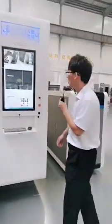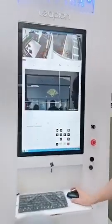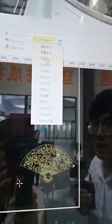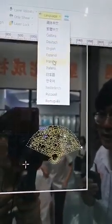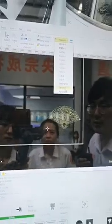And we can check more about this control system. We know many customers are from all over the world, and this control system can change many languages. As you can see, the first one is the Chinese language, and also German, English, Spanish, and French, also Italian, many languages, also Korean and Japanese, and also Russian and Portuguese.